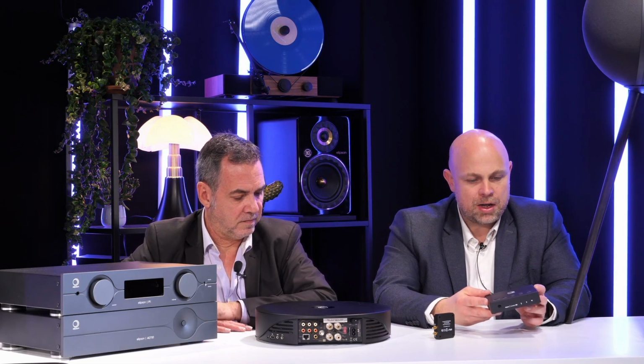So first, the Connect Wi-Fi receiver, you see, really small. The idea is that with the 2 RCA pins, you can just plug it at the back of any analog amplifier, and any analog amplifier will become a Wi-Fi amplifier. So it means that you will be able to stream your music in high resolution from your phone, from your favorite platform, for example. And you will also be able to use your analog amplifier with this to play in multi-room with other products from the Elipson Connect range.